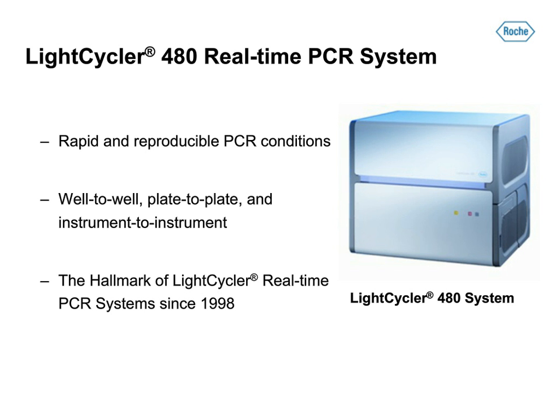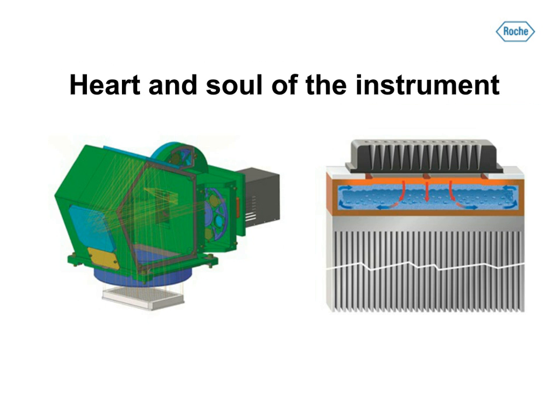And the two important components that we see in this instrumentation are the heat source as well as the detector. I call them the heart and the soul of the instrument. First, on the right-hand side, you would be seeing a block picture. This is the heat source that provides the heat to the reaction. We have a patented technology, what we call the thermobase. The objective of the thermobase is to distribute the heat all across the plate evenly.